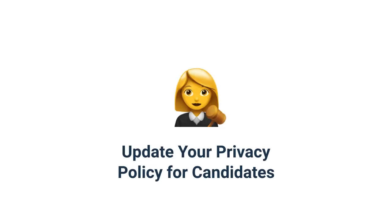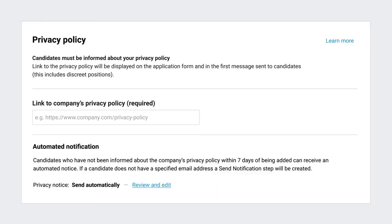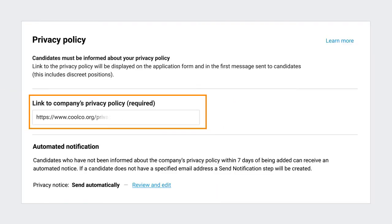Work with your legal team to update your privacy policy to comply with the GDPR. Make sure to include in the new policy the data retention choices you've made in Comeet. After updating it, you need to publish your privacy policy on your website and then add the new link to your GDPR settings.